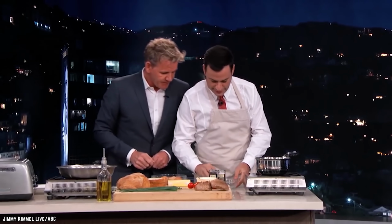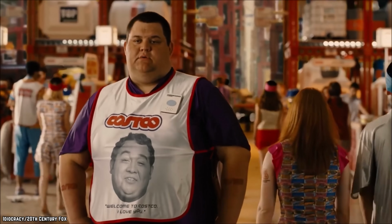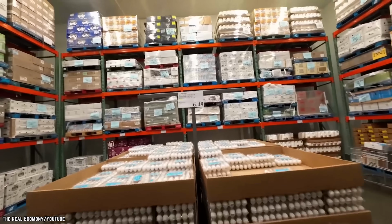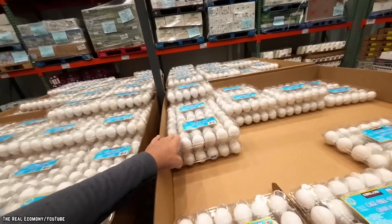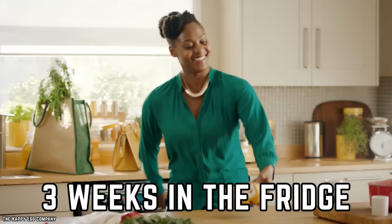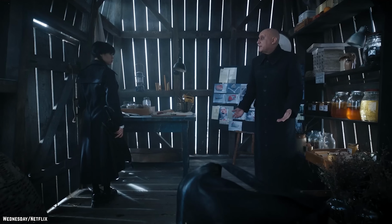Eggs. 3 eggs, crack them in. Milk is part of a complete breakfast, but one of its most important partners is another Costco item that doesn't need to be purchased in the humongous-sized carton where you get a few dozen at a time. FDA recommendations are that eggs are good for about 3 weeks in the fridge, and this is due to safety regulations. I'd expect nothing less.